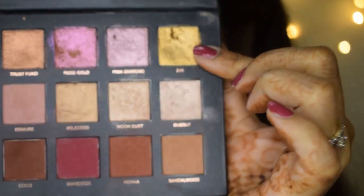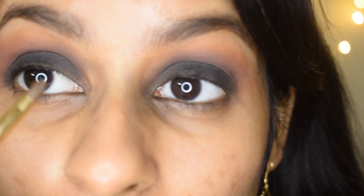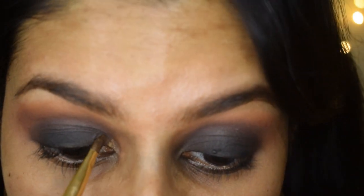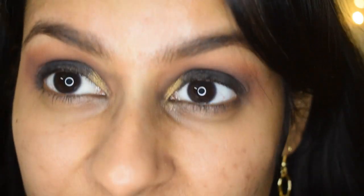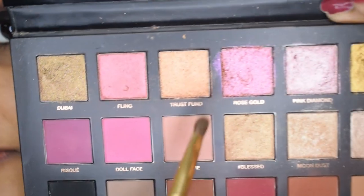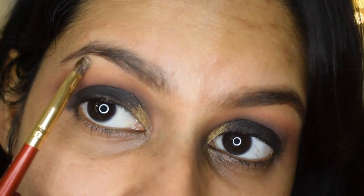So I'm taking this color which is called 24K on the wet brush, and I'm going to highlight my inner corner with it. Okay, so we have sort of given a festive touch to our smoky eye, and I've actually cleaned the same brush, and I'm going to take this color which is called moon dust and apply it as a brow highlight.